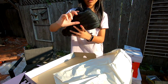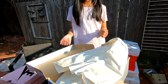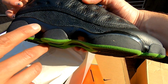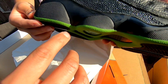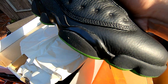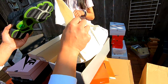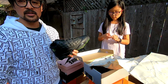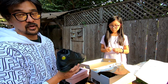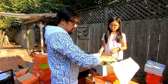Dude, that's crazy. So how old do you think these are? There has to be a way for Nike to identify them. When they first come out, you're not going to see the glue in the sole. But now that they've aged, you can actually see where they smeared the glue over it. These have to be 2005-ish range. I bet we can find these on StockX and GOAT, but they might be the retro ones. So when we look at the barcode, we'll definitely find out. 2005 is when it came out.